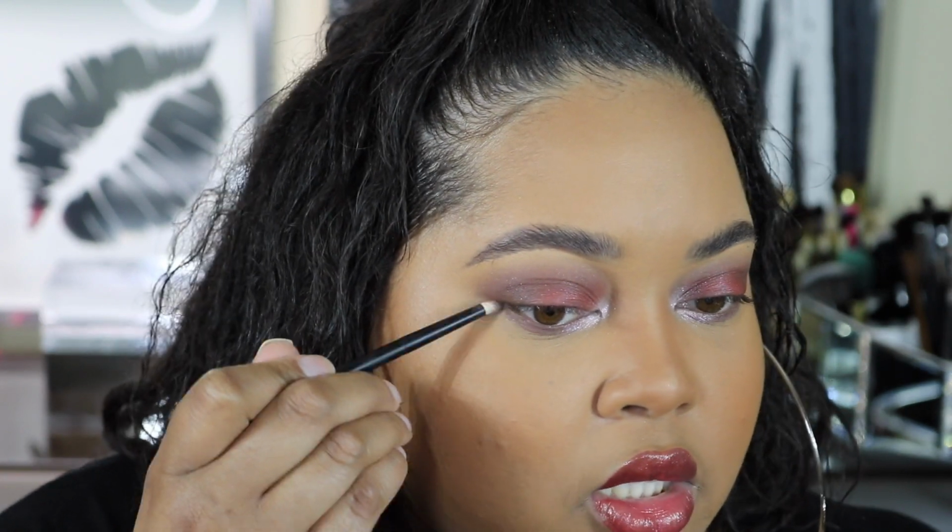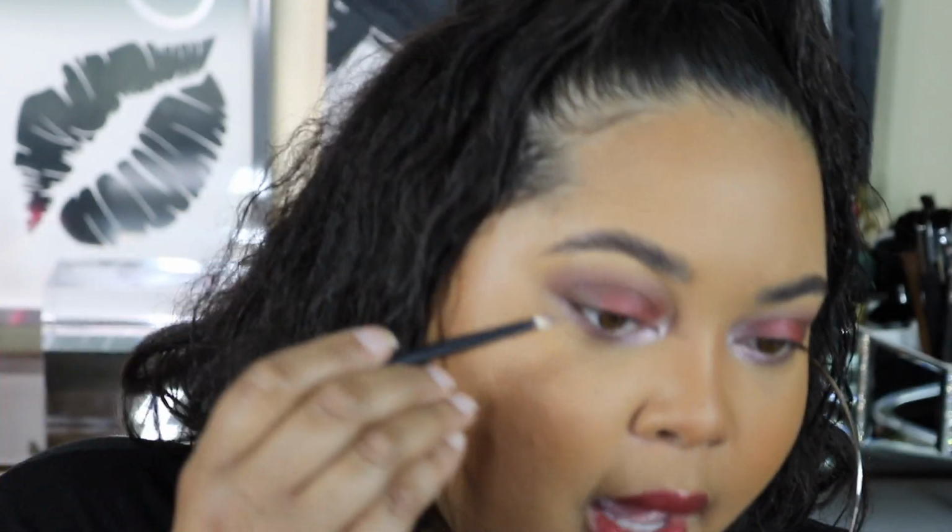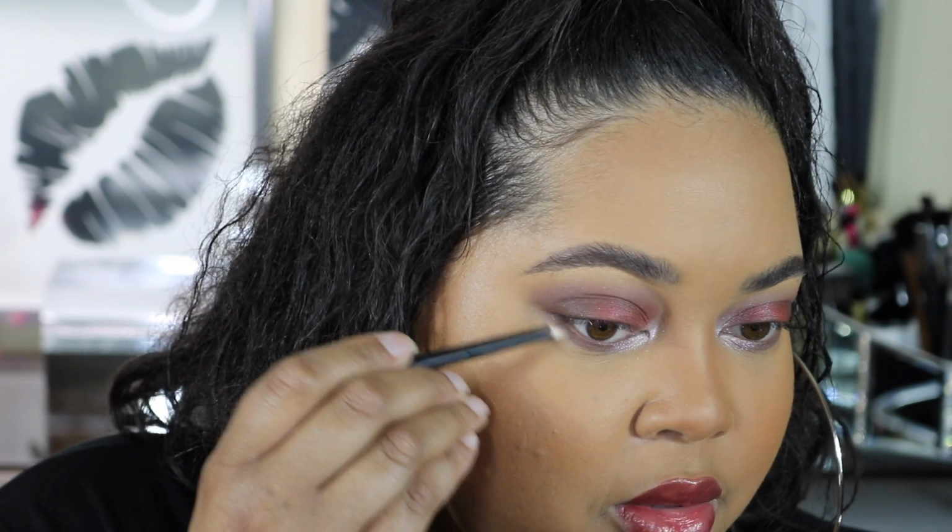And then I'm going to go back with the darkest shade and connect it to the top. So I'm starting here and I'm blending next to the color that I have in the middle. And then I'm just going to gradually wrap it around to where it just looks like one big blended circle.